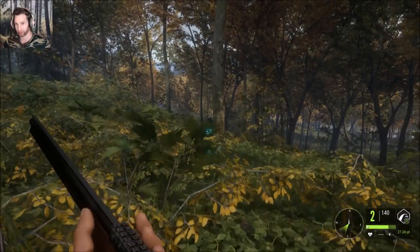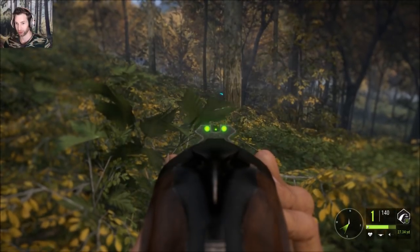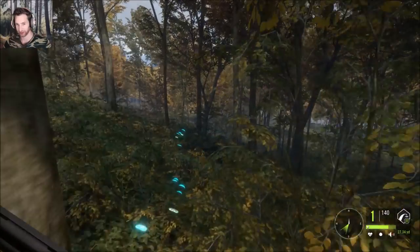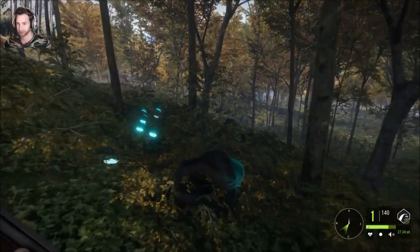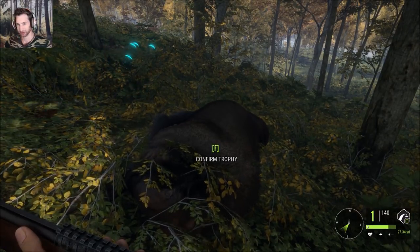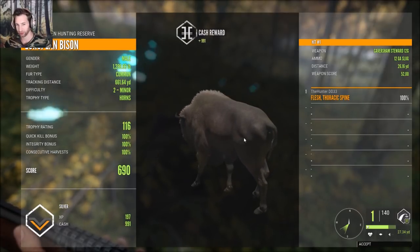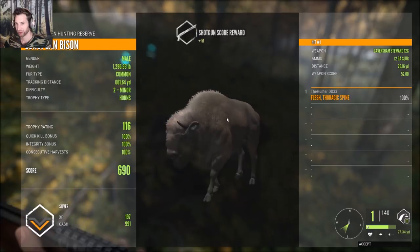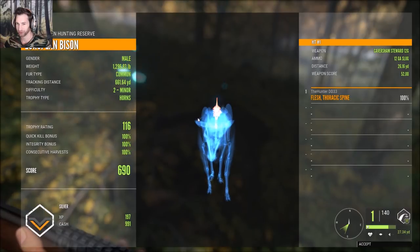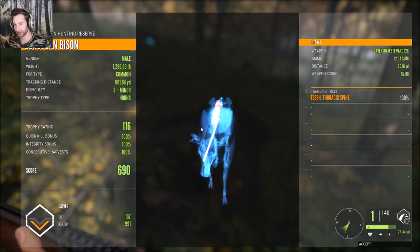All right, so we just got eyes on a medium-sized male bison. He's right there. Went for a spine shot, and I think we got it. Well, actually, it was more of a neck spine shot, but I'll take it. I don't even know how big he is. He looked pretty decent, and I think he was a male at least. Let's check. Yeah, he scores 116, total score of 690. He was a male, two minor, and we made a spine shot. Perfect shot. Actually, it looks like we pulled off a little bit to the right, but still caught that spine, and we ended up getting 991 cash for him.